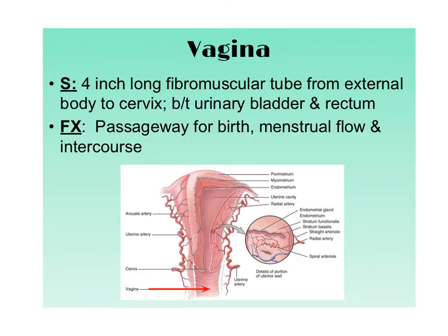All right, this slide will be pretty easy. The vagina: a 4-inch long fibromuscular tube from the external body to the cervix, which is once again the boundary between the vagina and the uterus. This, of course, serves as a passageway for childbirth, menstrual flow, and, of course, intercourse if you are trying to have a baby.